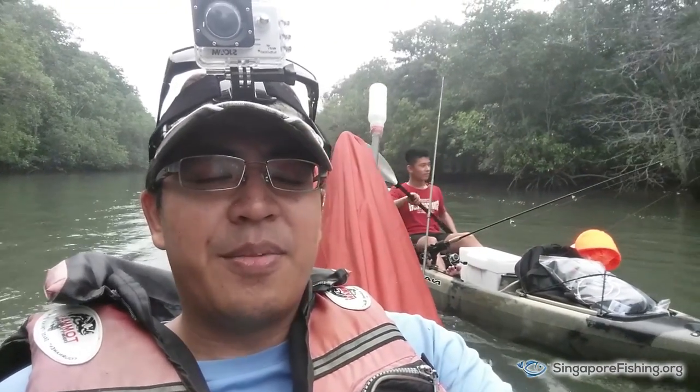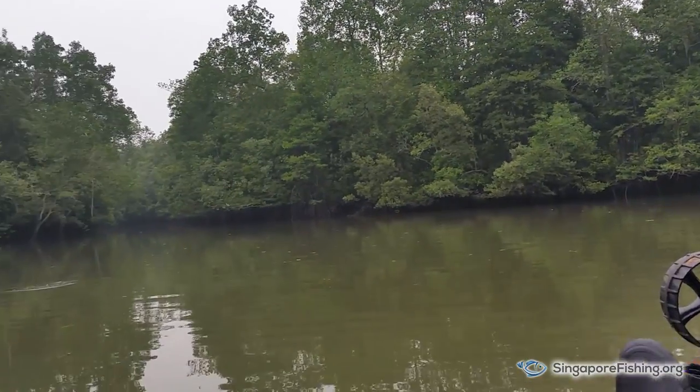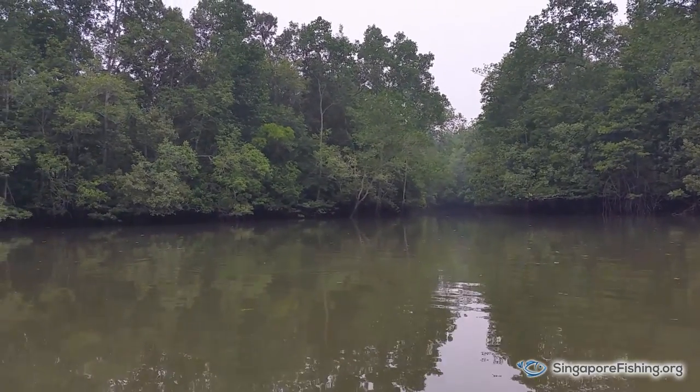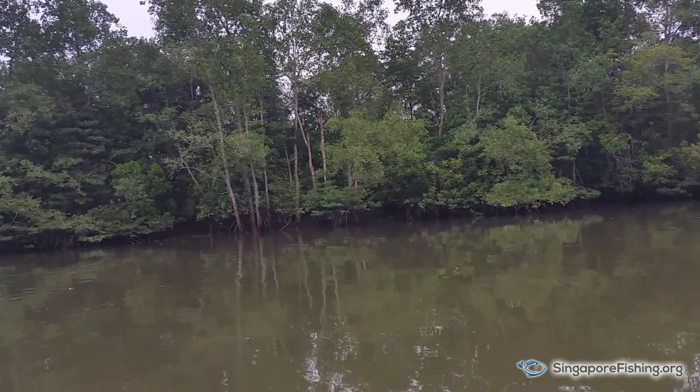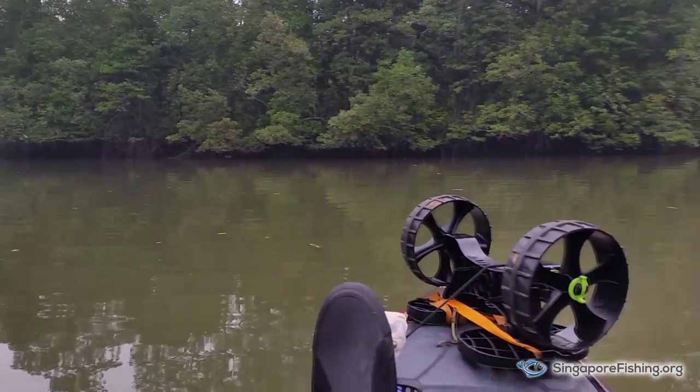They got three fish. They called it small. It's about the length of my forearm and my hand together. So it's quite cool. We have the time now to visit another lagoon. Very cool. Quite dirty though.